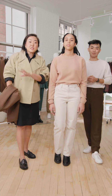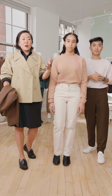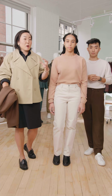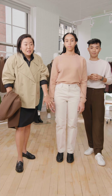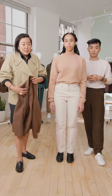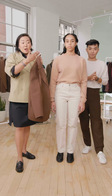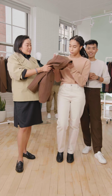So one of the really interesting things about transitioning to fall is that you might not want to be wearing that bright white, like sheet of paper white jeans that you were wearing all summer. And so this white denim is actually more of a natural color. And so as you can see with this look, all of the beautiful neutrals go so well with this off-white denim. Thank you, Talia.